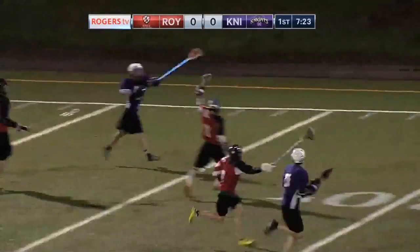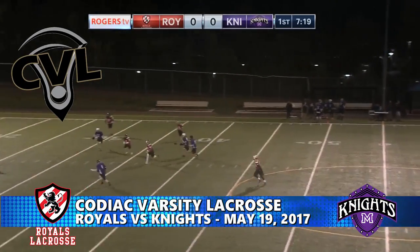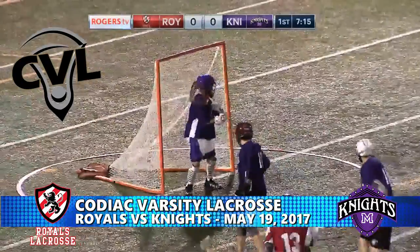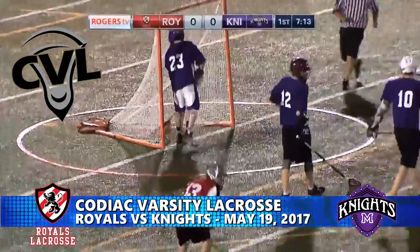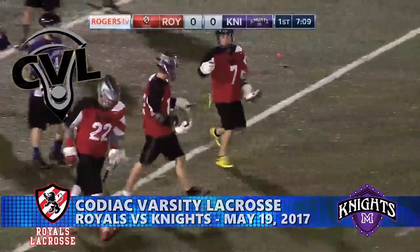Couldn't do it. Gallant looked handcuffed on that one as it comes back out to midfield. And a battle. Royals get possession back. It's tossed right out in front. Trying to receive it and does. The shot there, they score. Lyle Reed opens the scoring for the Royals, and it's 1-0.